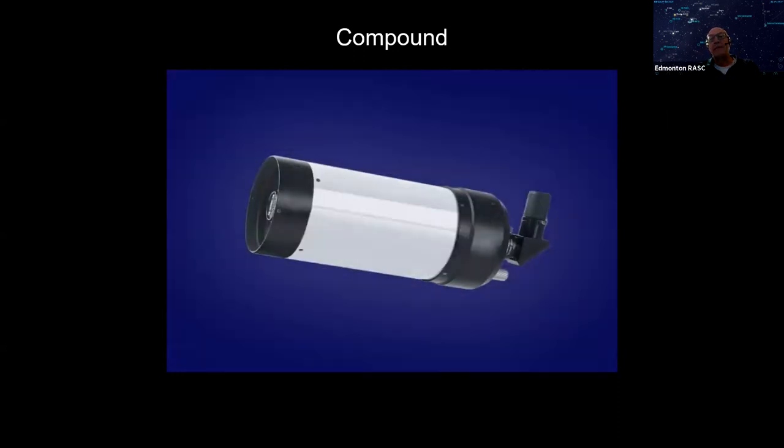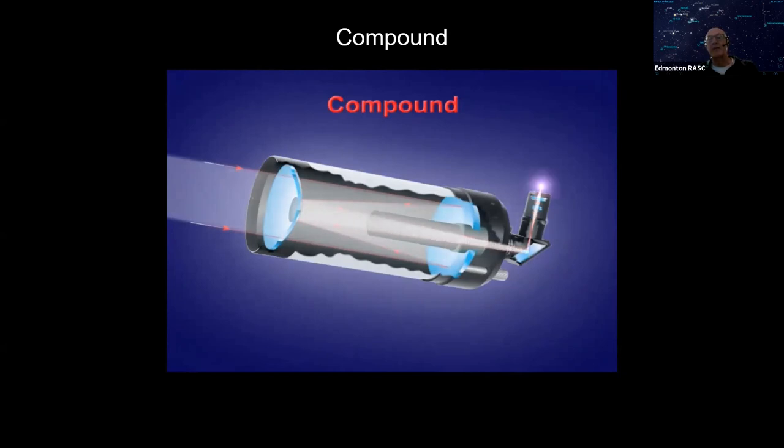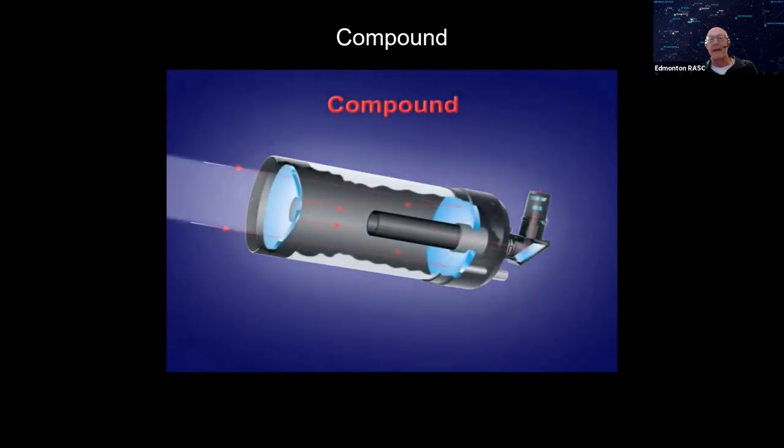So the big thing with this one is it keeps the size small, in a compact form. Look at the travel length. It's going through that tube three times. So rather than having a telescope tube that's three times the length, you get it for about one third the length, making it a more compact package for ease of use and portability.